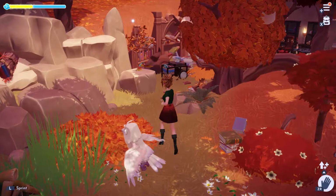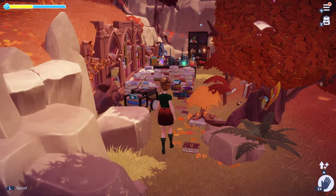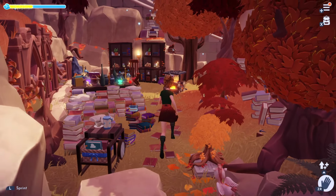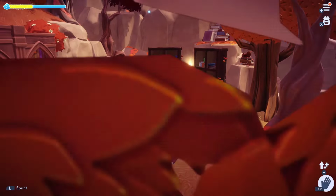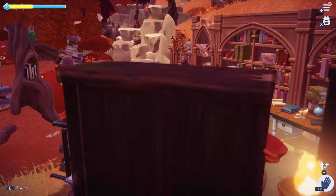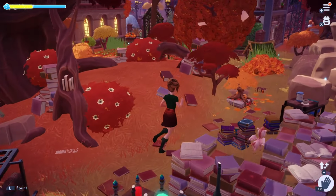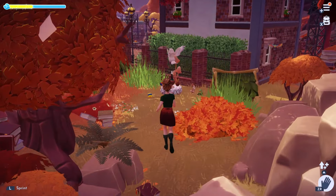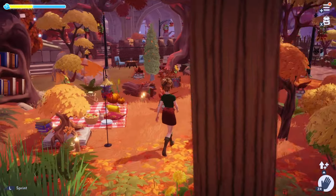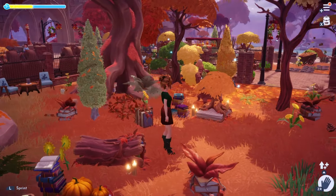In the back here is kind of a hidden little area for reading and potion making and stuff, which I think is pretty cute. It's cute when I see Fairy Godmother hanging out here. And then this is just more of the park area with picnicking, other little sitting areas for reading.